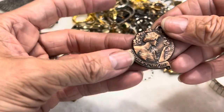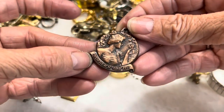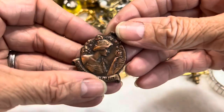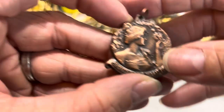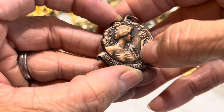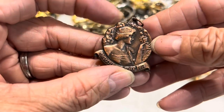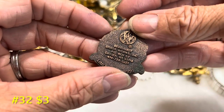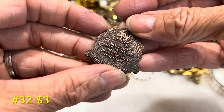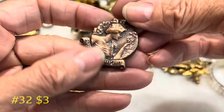Okay, this looks to be some sort of charm. It says Mother's Day 1977. Isn't that what all of us mothers look like? Literally with like a shirt where you can almost see through it. That is too funny. Flowers on it. Brass Works, Bergamot, Wisconsin, limited edition.